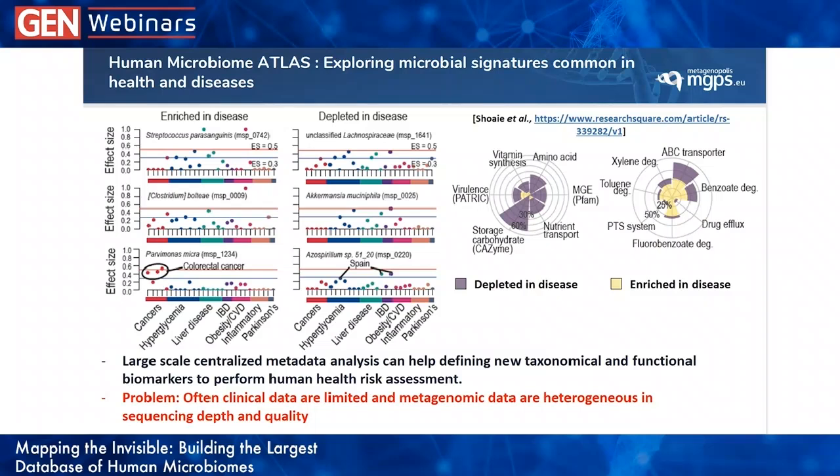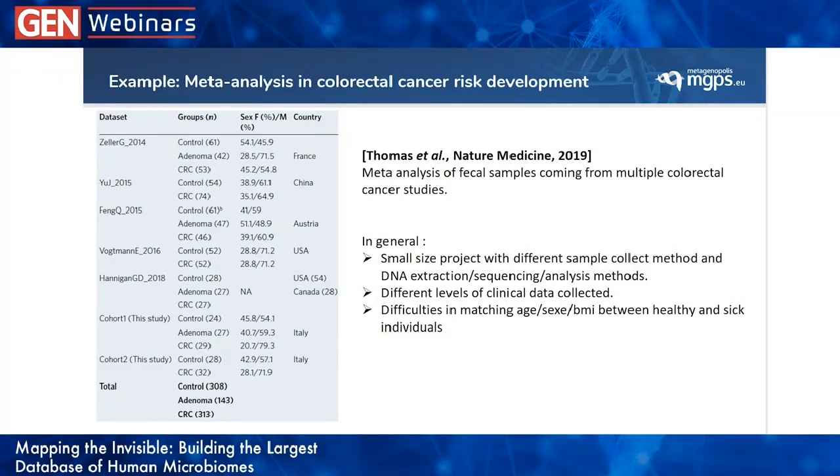health risk. But the problem with all these things is that often the clinical data are limited. You only have age, BMI, and sex, or even less than that, you don't have the sex or the BMI. And most of all, the samples were processed in different ways, different types of DNA extraction procedures with different types of metagenomic sequencing depths. And this could actually be a problem for interpretation. So let me give you an example of this kind of situation.